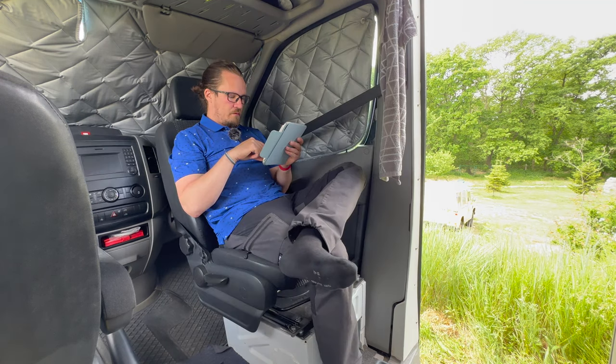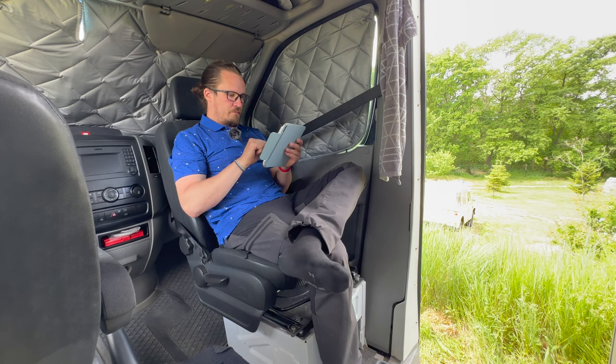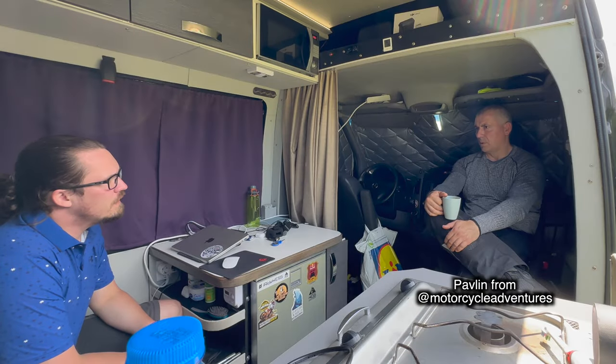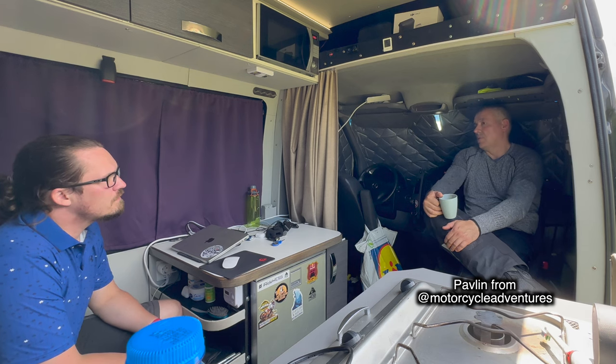I've installed a turning mechanism under the passenger seat so that I get a bit more open space, and it's nicer to sit there when someone is visiting. Also, the turn seat is a comfortable place to sit and do some reading or just relax and watch videos. Without this turning seat, sitting with a friend in this van would be kind of uncomfortable, so I think this is a very good setup.